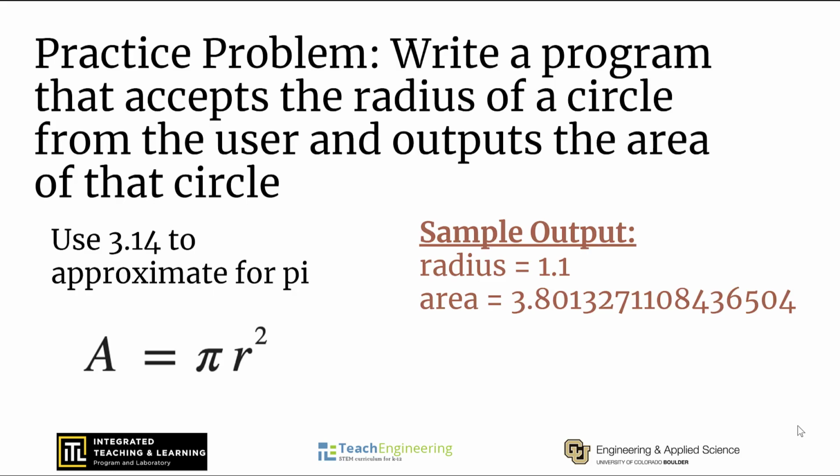Go ahead and try out this practice problem. Write a program that accepts the radius of a circle from the user and outputs the area of that circle. We can use 3.14 for the value of pi. Remember that the area of the circle is equal to pi times the radius squared. We want the program to print out the radius inputted and the area calculated.